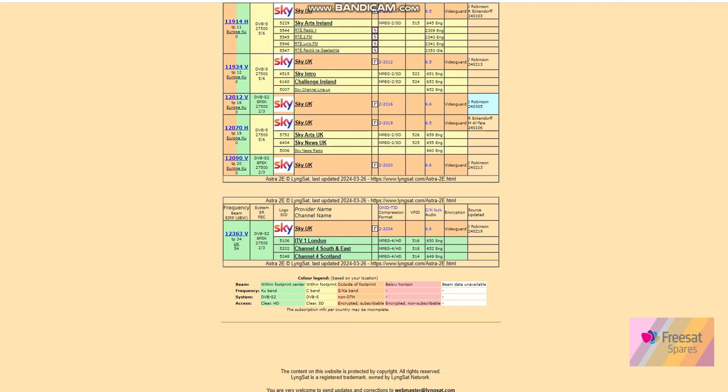So we can see here on this satellite, which is Astra 2E, we've got some FreeSat broadcasts, we've got Sky broadcasts. Yeah, and that's basically all that's on there. And then there's certain channels that broadcast in completely their own realm and are receivable either on specialist equipment or on any equipment.